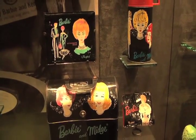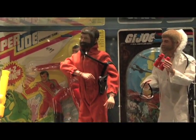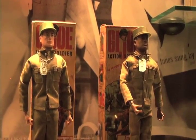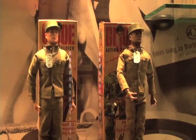And because she was such a success with the little girls, they wanted to get in on the racket for boys, so G.I. Joe was developed, a doll in similar size, and we have him here as well represented, and a way that boys could kind of get in playing with dolls, so to speak, but it wasn't something that seemed girly. And again, another character that's just lived on.